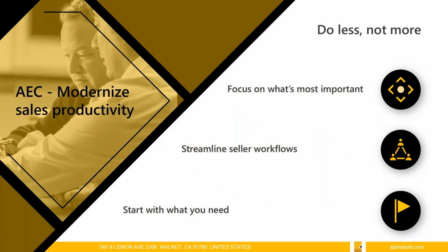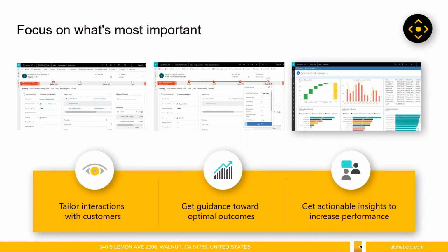What our platform does, from the sales standpoint, is provide your salespeople the ability to focus on what's most important. It streamlines your sales workflows, and it makes it easier for you to start with what you need. And how it does it is because we have a very tailored process, which we have found to be unique to AEC, but generic within the AEC industry.